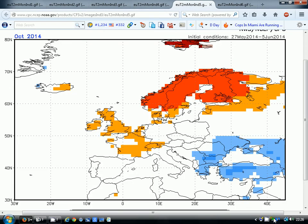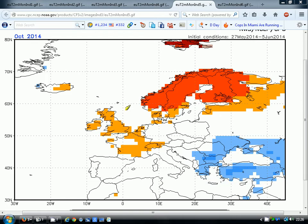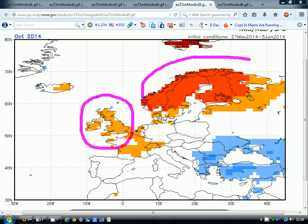Now, October's a little more difficult. The signal looks very strong for October to be warmer than average here across the British Isles, and most of Europe, of course, is warmer than average as well. Most of Northern Europe is warmer than average. You've got that huge area of high pressure sitting there at 700 millibars through October. What you have to question about that, of course, is that the night's getting much longer as we get through to October. So high pressure doesn't necessarily mean a warmer than average month in October.